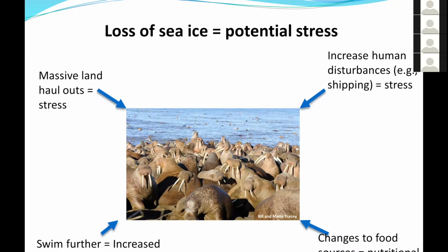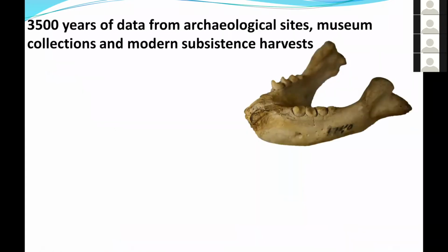And there's increased disturbance just from shipping, from polar bears, from community interference. If someone goes out and passes a walrus haul-out, even just walking, they all trample into the water. Some of the younger and smaller animals can get trampled to death, which we've seen happen. So there's all sorts of potential stresses in this loss of sea ice.